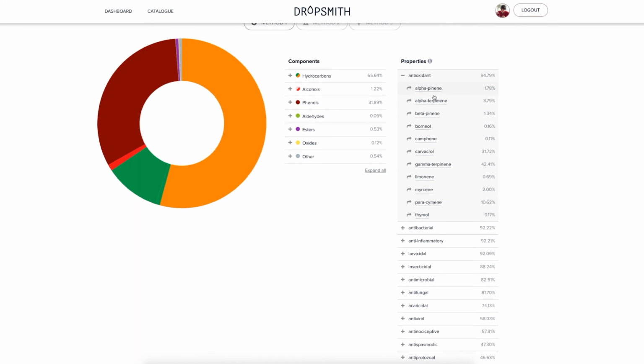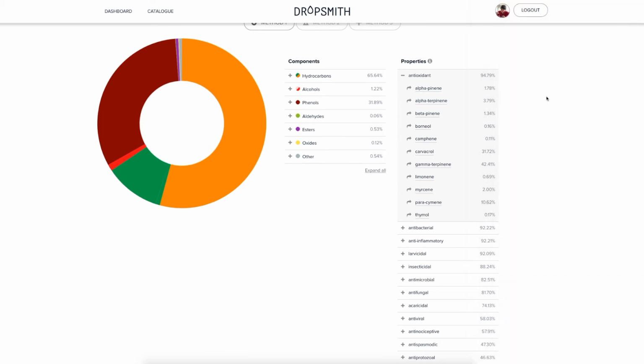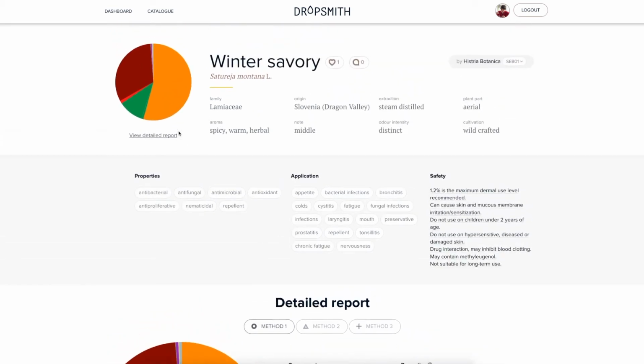And if you click on each of them, you will again get the reference leading you to the article that we found on its activity as an antioxidant. So this is something I was very curious about: how the properties of the chemical components found in the essential oil actually compare to the properties that are tested on the essential oil as a whole.